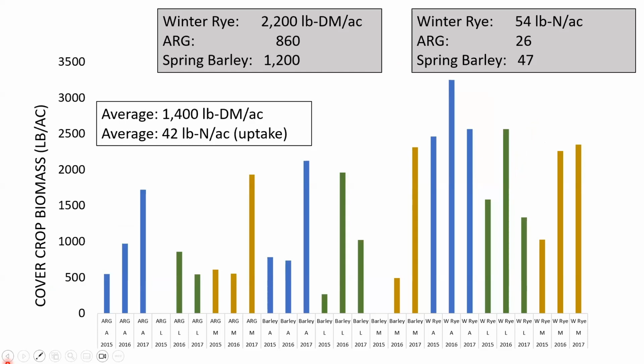So on average, you can see, well, it's variable. It's always variable, right? So how much cover crop biomass you're going to get? I don't know. It depends, right? It's going to depend on the weather. But on average, we're getting about a little over 2,000 pounds of dry matter from winter rye. That's collected in the spring.